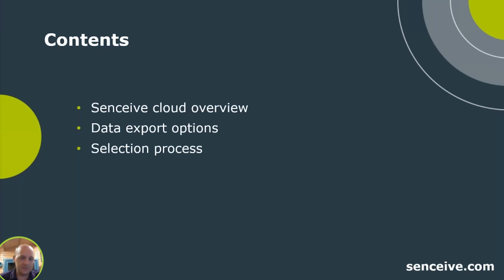So today, the things we're going to talk through are an overview of how the Senceive cloud infrastructure works, so the data processing systems that we have operating on the internet. A quick rundown of the data export options that you have, and some guidelines on how best to choose which of those options is best for your project.